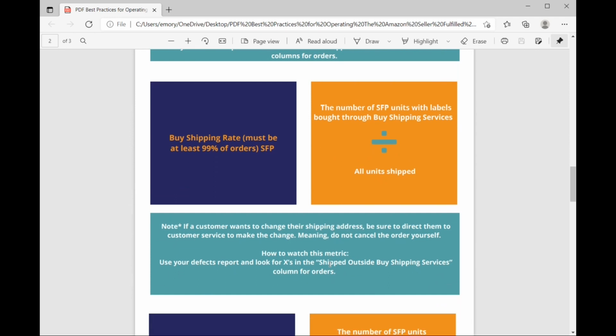Okay, so the next metric, remember we said the buy shipping rate must be at least 99% of orders. The way you're going to get this is you're going to take the number of Seller Fulfilled Prime units with labels bought through buy shipping services and divide by all the units shipped. Okay, so note here, this is a really good tip. If your customer wants to change their shipping address, be sure to direct them to customer service to make the change, meaning don't cancel the order yourself. This is going to help with keeping you at that 99%. How to watch this metric, just use your defects report, same as before, but look for the X's under the shipped outside buy shipping services column.